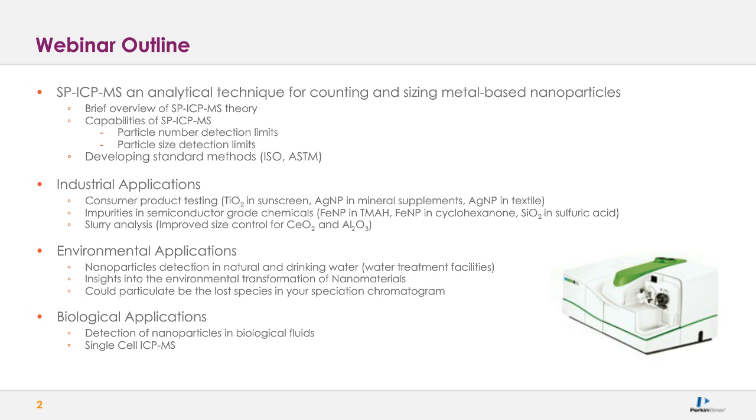And also, I'm going to be opening up a new topic about speciation, something I was made aware of through a group of researchers looking at the lost species. That lost species could have been in a particulate form, and this is the reason why it's not showing on your regular chromatogram.